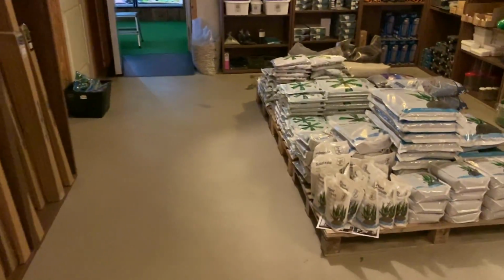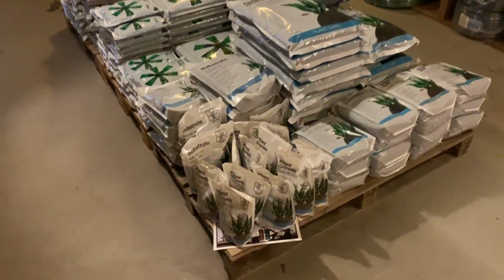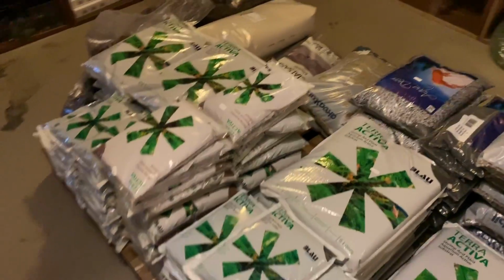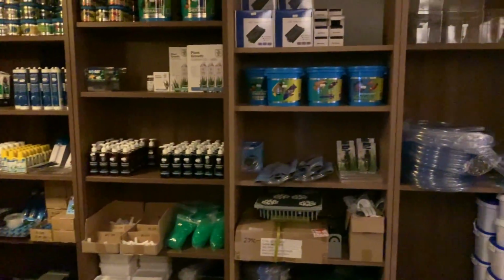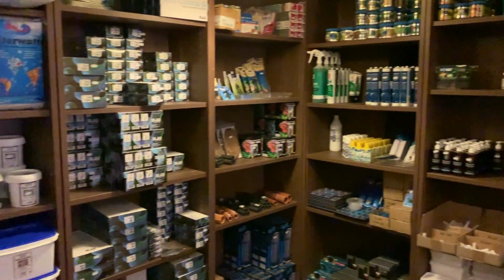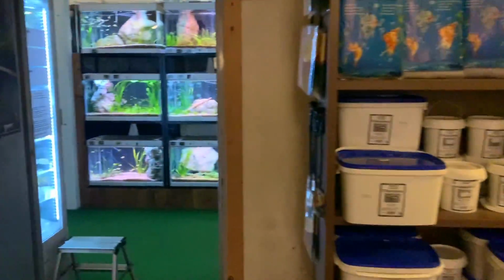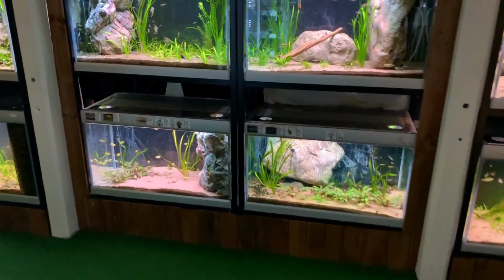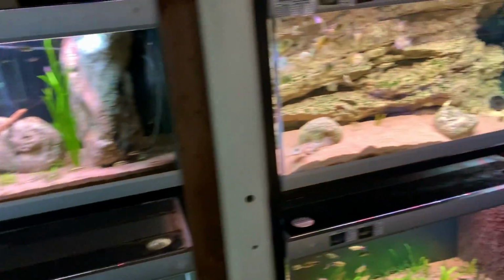Okay, you've got some kind of regular substrates here. Obviously, Tropica being, we're only a 30-minute drive from Tropica headquarters here. It's different soils, different fertilisers, fish food, kind of regular dry goods. But this is not why we're here. We're here mainly to see the fish. So I don't know where to start. Let's go back this way.